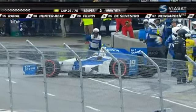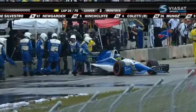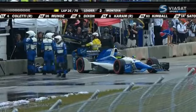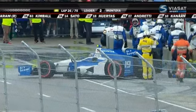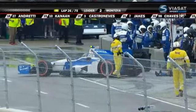We have a crew member down, unfortunately, there. Francesco Dracone. Oh, not what we want to see. The guy on the ground is with Dale Coyne's team, against the wall there with his head, so they're not moving him as a precaution. I would assume he got kicked over into the wall by the car. No, and they're going to do everything they can to take care of him.